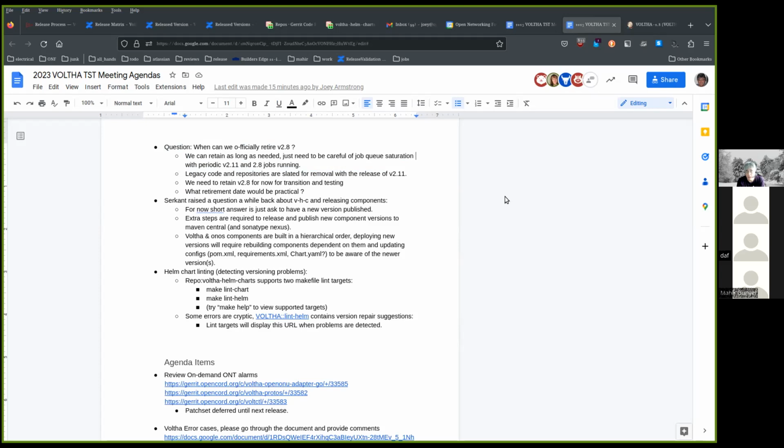And the other thing is, for some of the components, when we update them, there's a hierarchy. It starts down with the ONOS components. So we rebuild some of the versions from the lower level components, and then there's a whole hierarchy where, after you rebuild the lower components, you go in and rebuild the higher ones until you get up into the VOLTHA pieces. When you start getting into that, there are also XML files that you have to start updating, the requirements XML and POM XML.